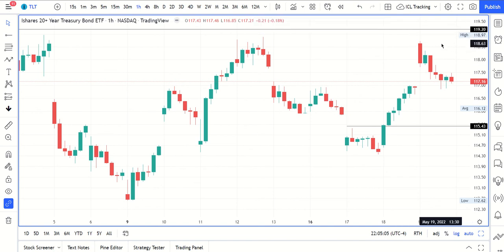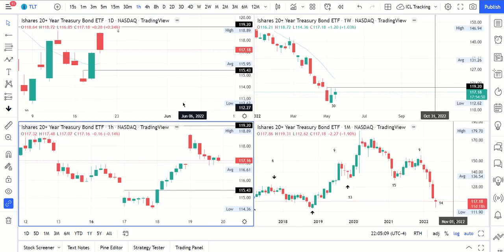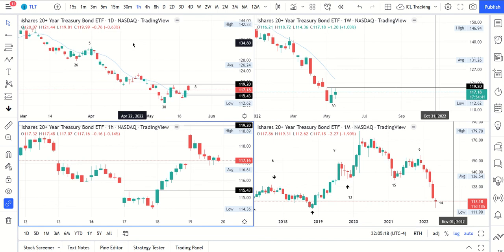Again, the way this thing trades is a little bit erratic, but it is incredibly liquid and it is highly, highly correlated to the 10-year yield. So I think it does have a lot more downside, but we may be in a bounce period right now, and it's going to be important to watch how this plays out because of the correlation with markets in general.